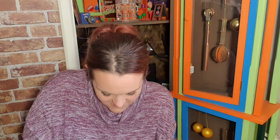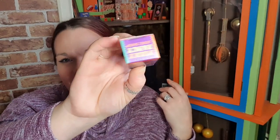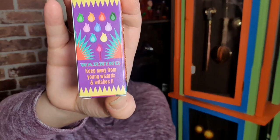So inside we have got, let me just get a few out, some coloured sticks that are obviously meant to be like matches. That is a really cute idea. I do like that. I love the box. I love the detailing on that. Like we've got the strip that you light your matches on. The box is really colourful. It definitely gives me that Weasleys' Wizard Wheezes vibe. Warning, keep away from young witches and wizards. Of course, because we don't want children to play with fire.